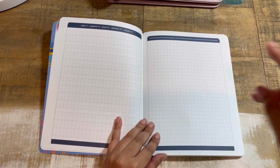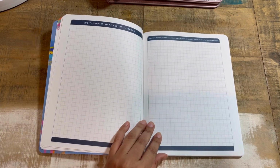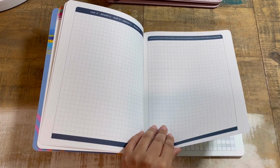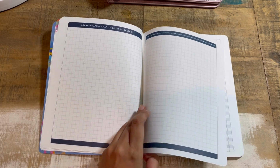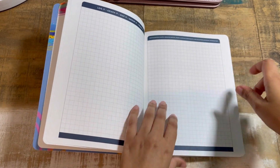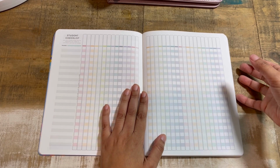So you have the log it graphic page, your square grid pages that you can do whatever you like. I like using post-its on these pages and moving things around as I'm mapping curricula, lesson plans or blocks or thematic studies and things like that. Even if you're doing seating charts, or putting post-its in, you can keep reusing these pages. And then you have the student checklist.